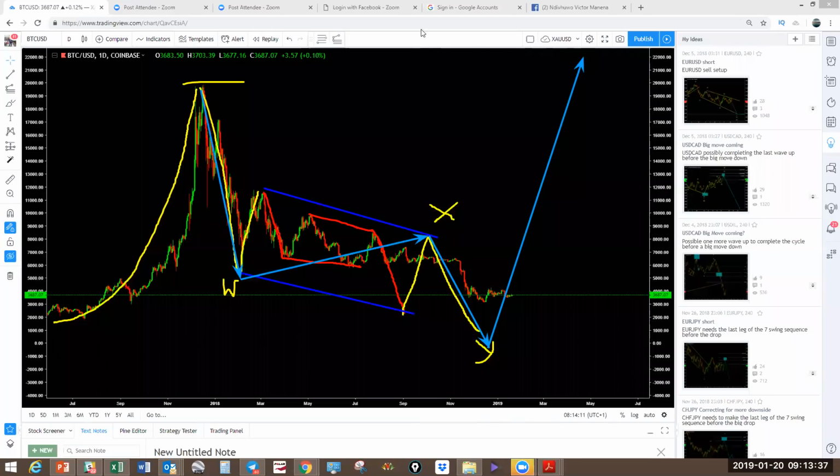Now, let's see what we discussed last week. Last week we were looking at this structure. It was correcting here. We said it's going to drop and retest the low here. We have not gotten to the low yet, but we're looking for this to drop in the coming session, back up, and some more down. So this is a continuation pattern, which means there is no reversal on Bitcoin as yet. We're still going to go down.